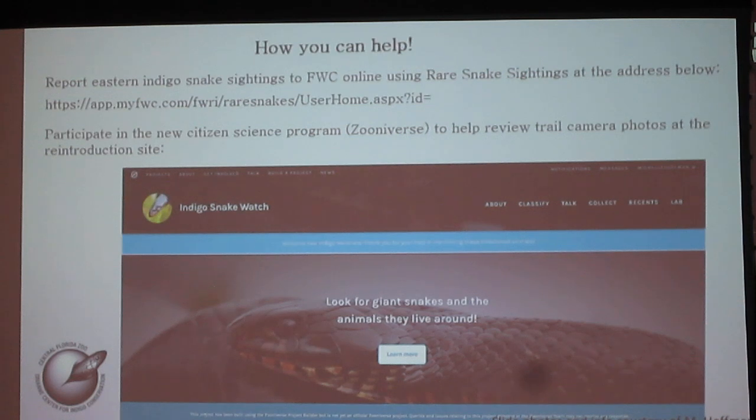We can only upload 10,000 photos at a time. Once they get gone through, then they can come off. There's a tutorial on here. You get on there, and you can help us go through photos. You don't have to worry about how you're going to miss something or whatever. There has to be an agreement between 10 people before that photo gets retired. And so you really help us go through millions of photos.